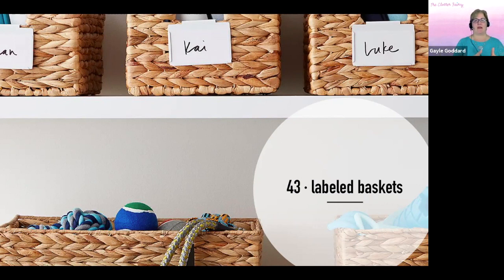I'm going to come in, put my backpack in my bin, or I'm going to come and put my schoolwork in my bin, or whatever, so that I know where my stuff is later when it's time to do homework, or it's time to go back out the next day.